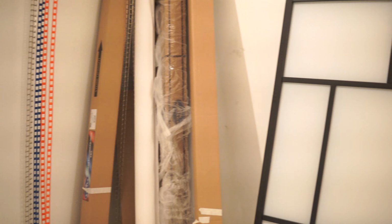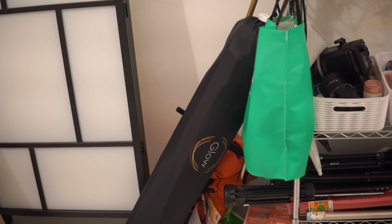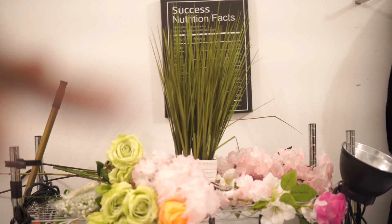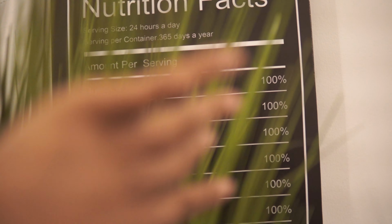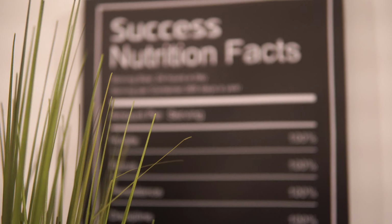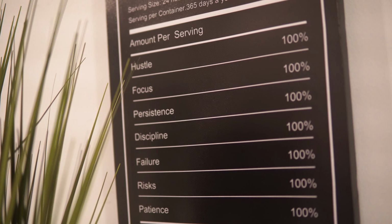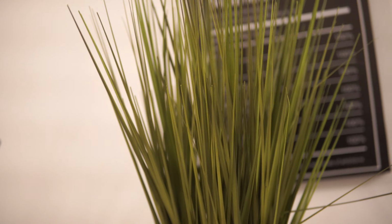Okay, so I've shown you backdrop, more backdrops, room divider, cleaning supply, gels, softbox, screws, extra, you know, construction, handy manny vibes. And right behind this is my Success Nutrition Facts. I bought this on Amazon. Hustle, focus, persistence, discipline, failure, risk, patience. I often make a lot of mistakes. It's okay to fuck up sometimes. It's really okay.